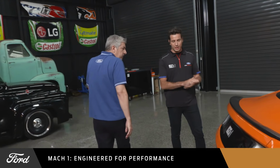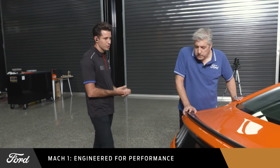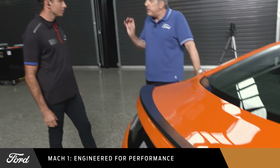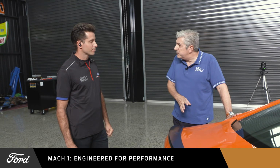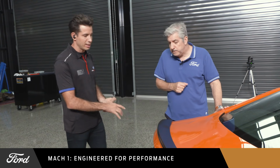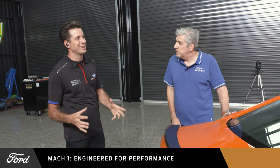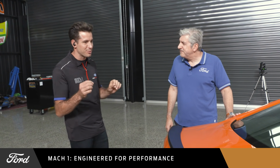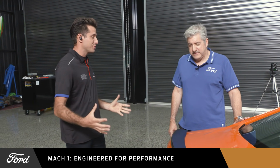It's got an extended front under tray, which helps with brake cooling and also increases the front downforce. A beautiful little addition here on the top of the boot lid. It's those aerodynamics. Now, you were talking earlier about the percentage of increased downforce on this car compared to the GT. Absolutely. Compared to the GT, it produces 22% more downforce. Now that's a big chunk. When you look at a V8 supercar, we change little things and it might be 1% here and 2% there. So 22% really pushes the car onto the ground. At a racetrack, that's pretty critical.